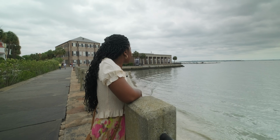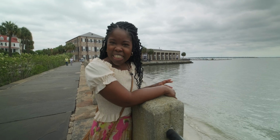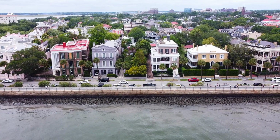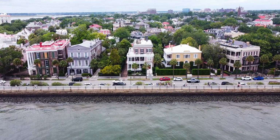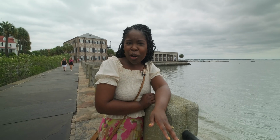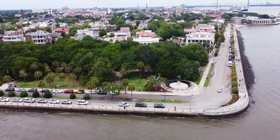So we are at the Battery, which is also one of the most iconic and well-known places in Charleston to come visit. This is an iconic spot because you get to see the water, Fort Sumter, kind of the landscape of Charleston in one big sweep. Battery Park is probably one of our favorite spots. We came here on our first day, and we walk out here every so often, and it does remind you that even though you live in Charleston and you can take it for granted, it is a beautiful spot.